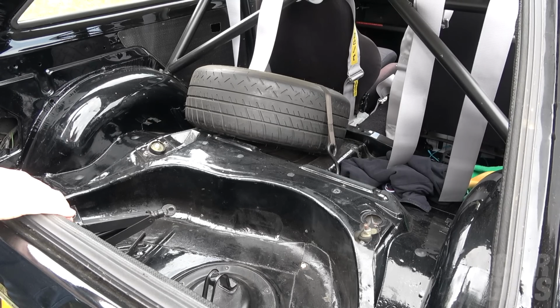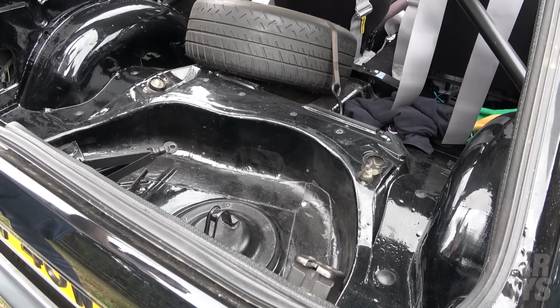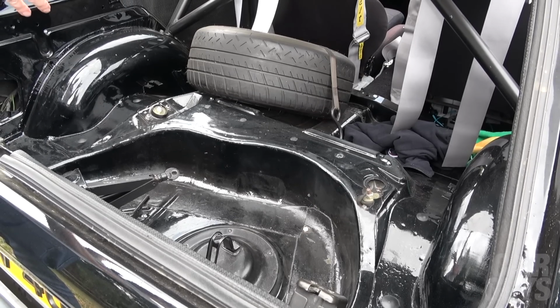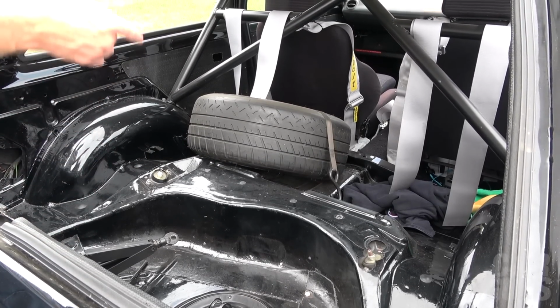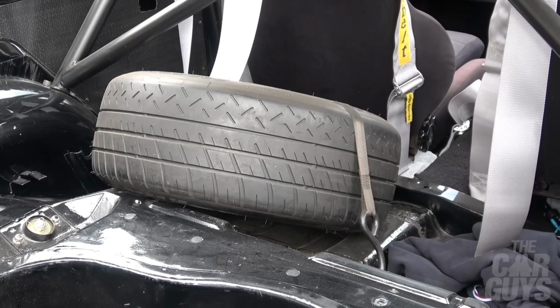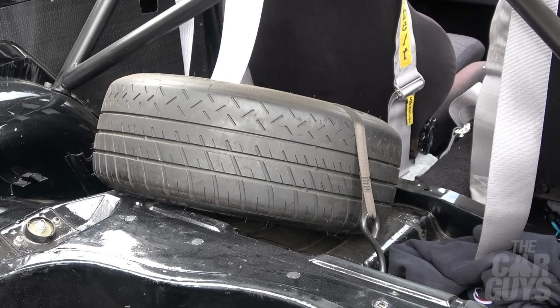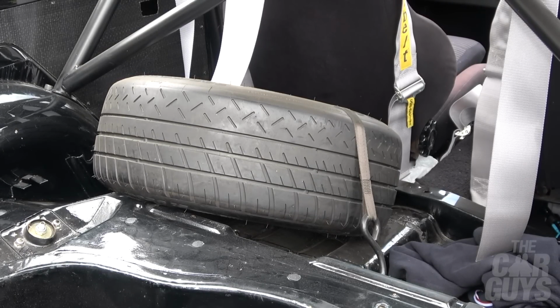So you'll notice that the wheel isn't in the normal wheel well where you would expect to find it, because obviously this is a much bigger wheel and tyre combination because it's a rally car. So all of the rally cars had them secured back there behind the cage using that ratchet strap, which is the reason why it sits there like that, to make it more authentic.